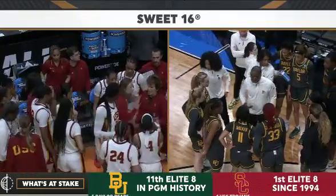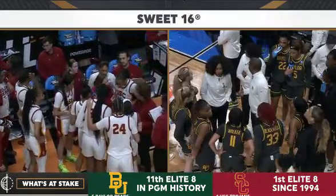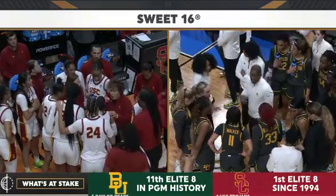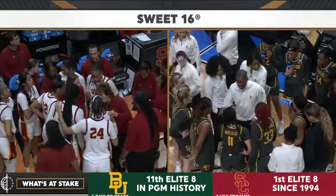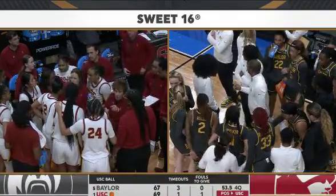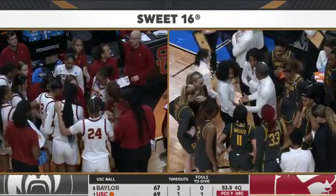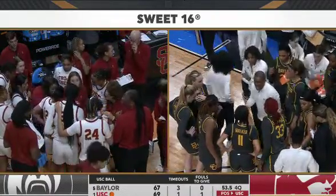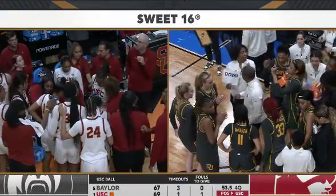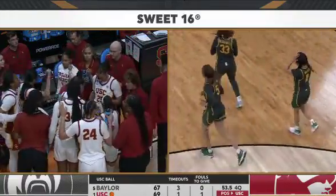Baylor looking for their 11th Elite Eight. They have 3 national championships. Southern Cal looking for its first Elite Eight since 1994, on a quest to get back to the mountaintop for the first time since they won back-to-back championships with Cheryl Miller and Cynthia Cooper and the McGees back in 1983 and 1984. If you're looking for your full circle moment, that first one was led by a USC freshman. Cheryl Miller did it. Juju trying to keep her hopes alive to match it.